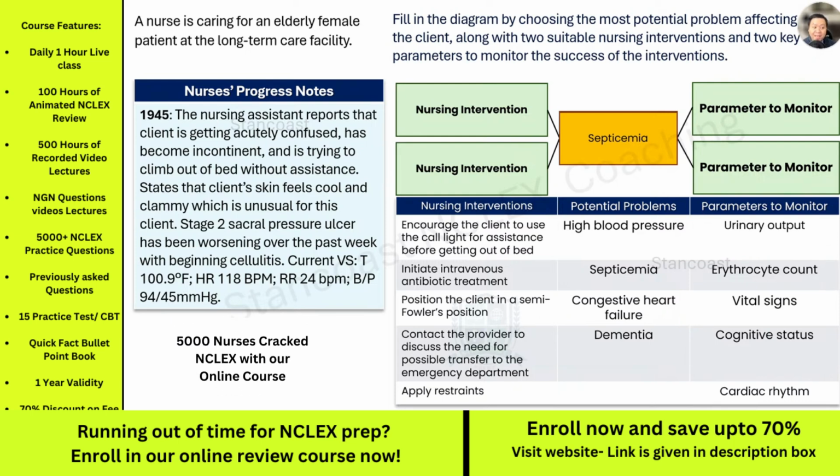Now, the client's vital signs, including the temperature of 100.9 degrees Fahrenheit, that's fever, there's that tachycardia of 118, and also the respirations of 24 breaths per minute, and the blood pressure of 94/45. Those are significant vital sign changes, especially that the client also is manifesting the cool and clammy skin. And take a look at this phrase, which is unusual for this client.